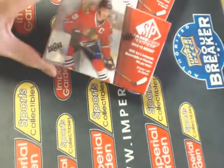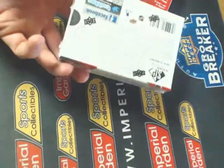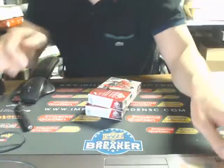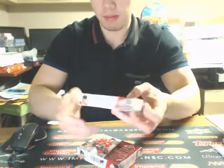The camera's kind of acting up here. It's super bright on some spots and not so much on the others. So hopefully that fixes it. Okay, so good luck everyone.